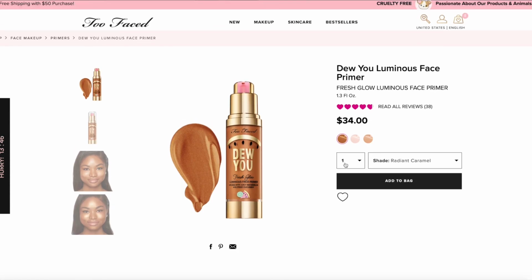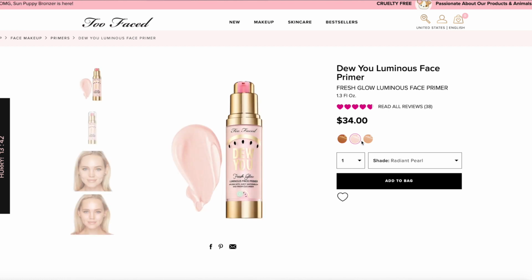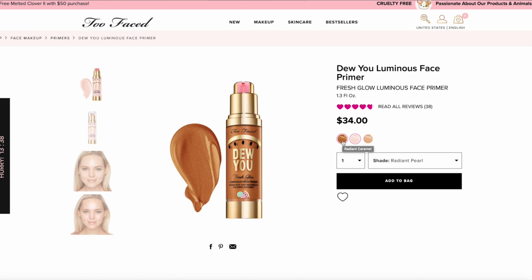The shade I have is Radiant Nude, which is perfect for medium skin tones, and then there's Radiant Pearl, which is great for fair skin tones, and then Radiant Caramel, which is great for darker skin tones. I love that they have that to target every single skin tone. It's absolutely one of my favorites. I would 100% purchase this again. This one has blown me out of the water.